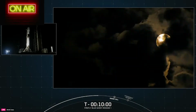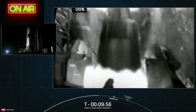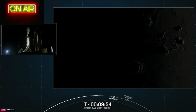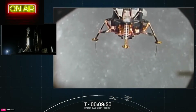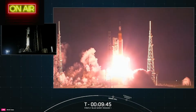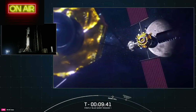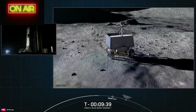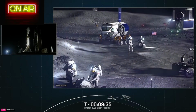Our moon. It seems so close in the night sky, but getting there is really hard. But what if there was a way to change that? Only a few nations have successfully landed on the moon. As NASA sends astronauts back to the lunar surface, this time to stay, we will need to send science and technology instruments ahead of time to lay the foundation for human exploration.